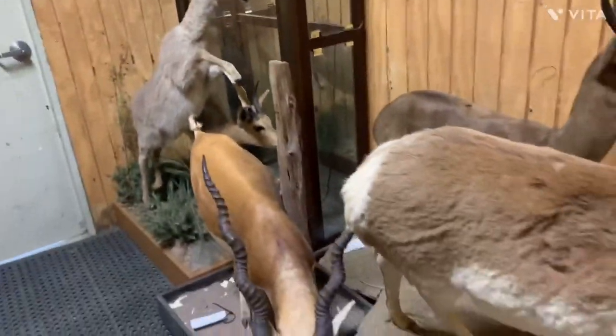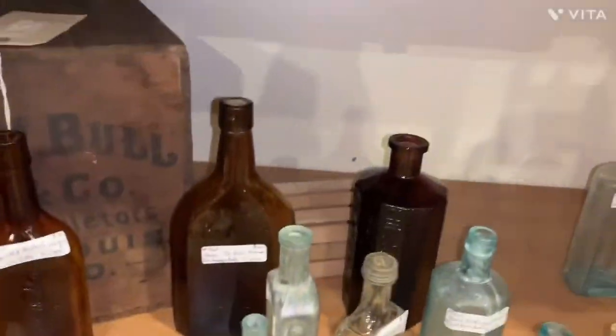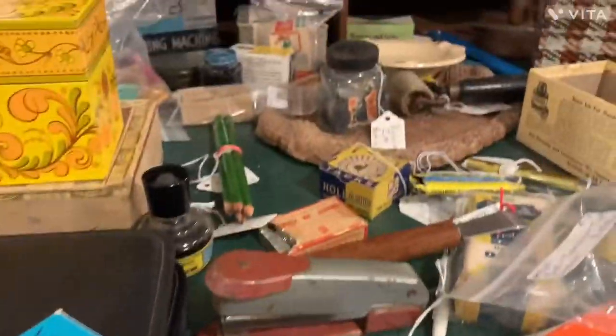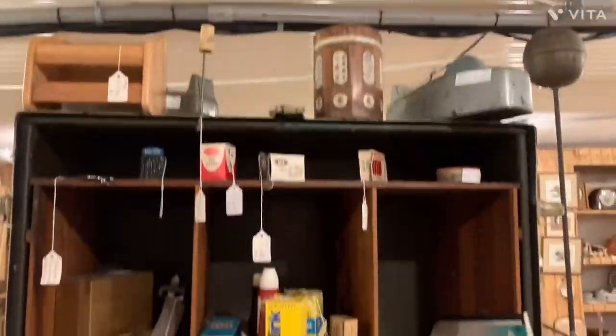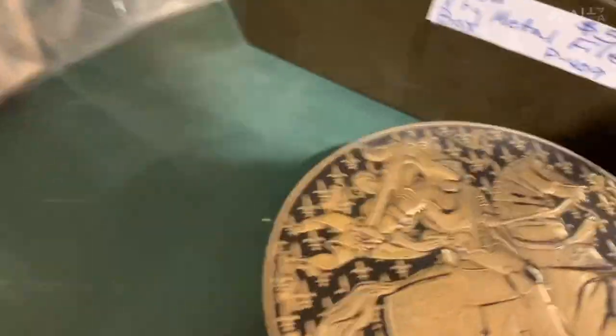Yeah. All right, we got more taxidermy stuff. That's kind of neat, y'all. I have just been informed everybody is at the front door, so I guess they want me to come on. But it's hard to leave these things. All right, that's pretty cool. Oh, look at that, I like that.